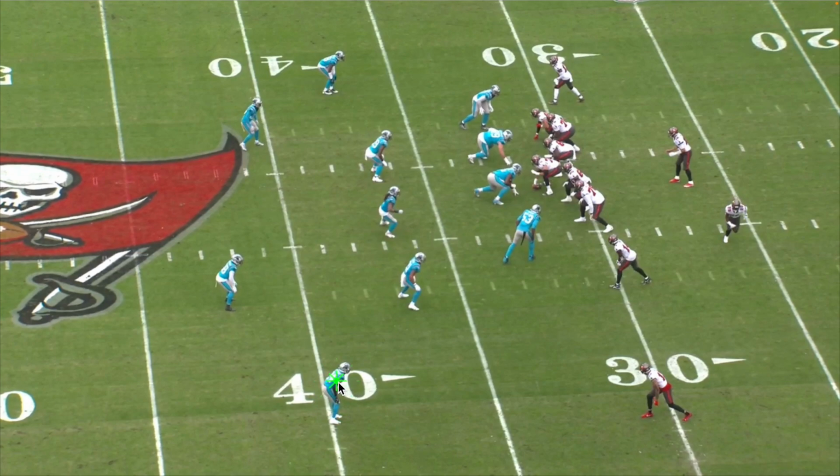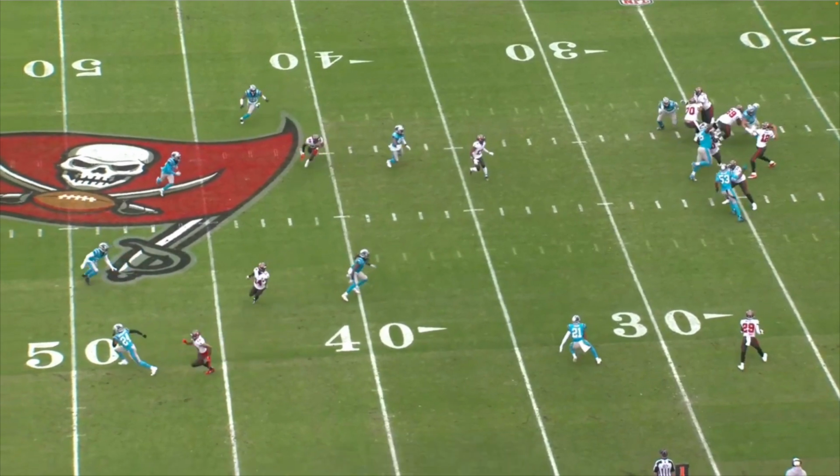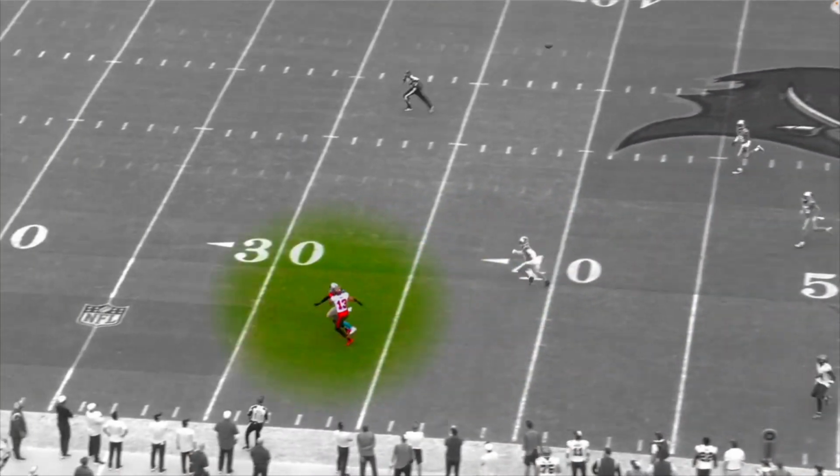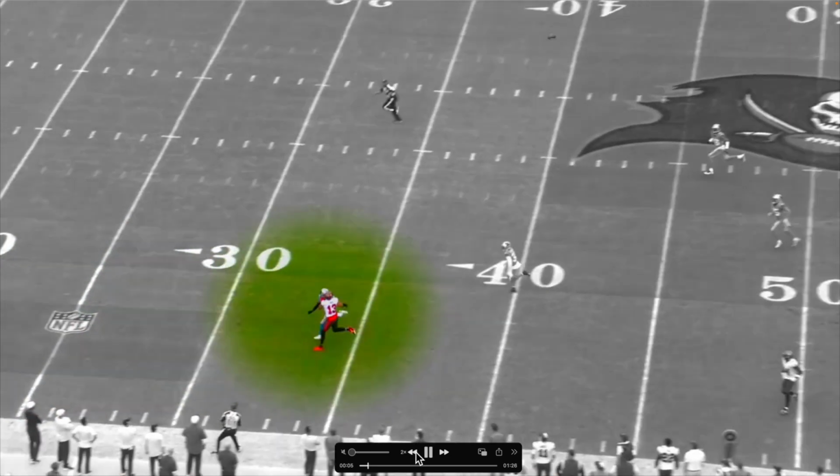First play right here, we got CJ and Mike Evans. Take a look at this play right here. Brady's going to go deep to Mike. Can CJ make a pass breakup? Let's see. Yes, he can. Great stuff, man. Let's take a look at what CJ did really well in this play right here.